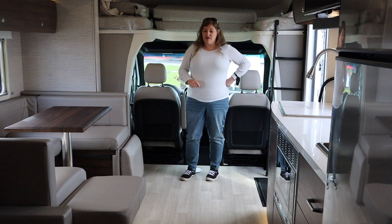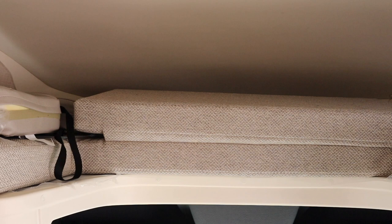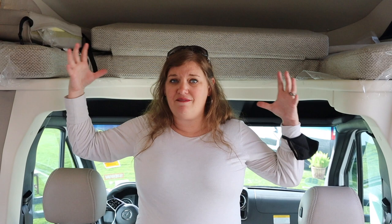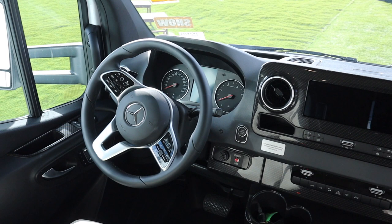This is a Class B plus, which technically, there is no B plus, they're all Class Cs, but this one really does have a bunk up here. Most of the Class Bs eliminate the bunk and just give you storage or a skylight or something like that. The View from the outside doesn't have that big bulky bunk space, but there actually is a bed up here. You could fit two adults, two kids up here. Like I said, pushing it, but you can do it. This has the Mercedes-Benz Sprinter chassis.